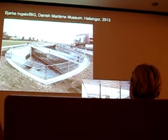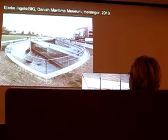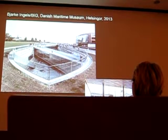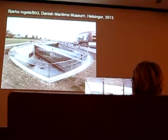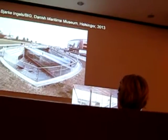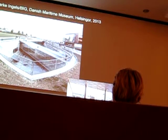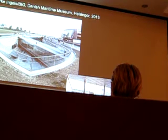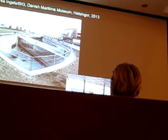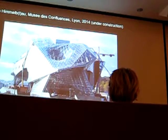Bjarke Ingels, I'll show you something else of his. BIG is his firm, Bjarke Ingels, and I don't know what the G stands for. He's very hot. This Danish firm up until a couple of years ago was really building mainly in and around Copenhagen. He had to build a museum, Danish maritime industry, this is Helsingør, which is where Hamlet's castle is. And he built a museum underground. This is in the shape of a ship. So it's evoking what the museum is about, and downtown it's also bringing light into the underground space.